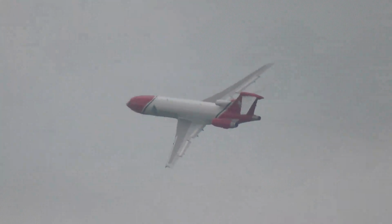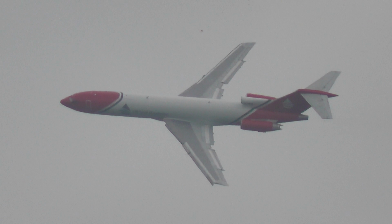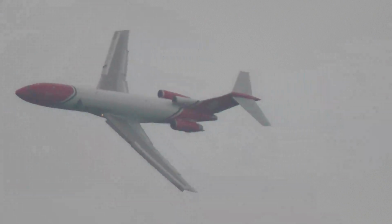Now, as I said, the 727 is operated by 2XL under the partnership of T2. T2 holds the contract to supply Oil Spill Response Limited with a dispersant spray aircraft for any worldwide oil contingencies. So the aircraft that you can see here, this is G-OSRB. It's one of the last 727s produced by Boeing, and it was specifically manufactured for FedEx for its domestic cargo operations.